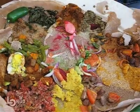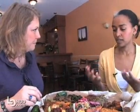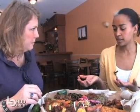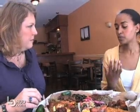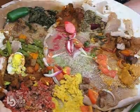One more thing about Ethiopian cuisine. Not everybody likes it. I've heard that Ethiopian food can be very polarizing, that either you love it or you hate it. What do you think is behind that? I think it's because it's so different how it's served, how you eat it, and it also has a lot of flavor. And some people don't like that much flavor in their food. They said it's very heavy or, just too much flavor to handle.